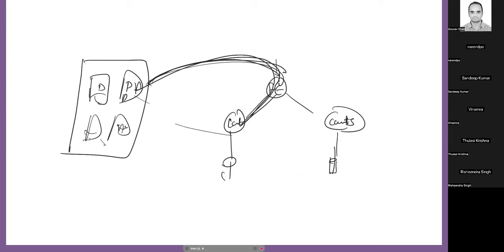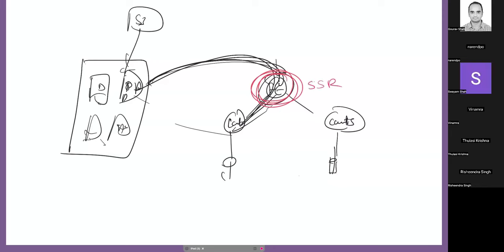And the images can come from S3 and all that, that's fine. But what to load, what to show you, that is what we are talking about here, right? So that can happen from here. Everything here now happens via this particular guy. And that is called server-side rendering.